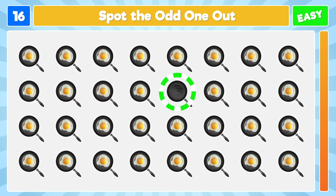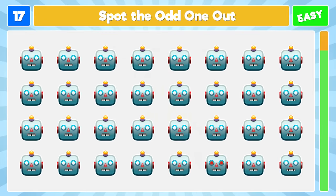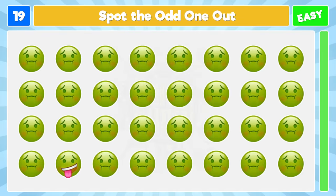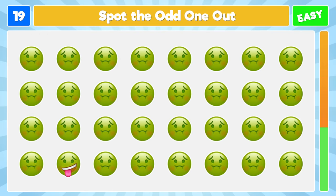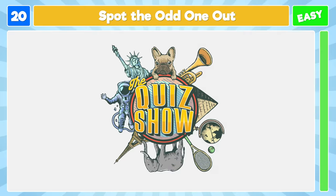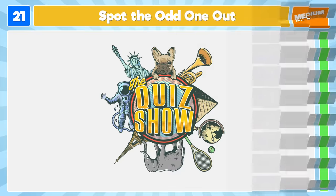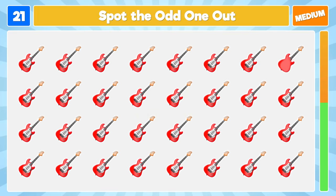Did you spot the odd one out? Spot the odd one out. And stop! Spot the odd emoji out. That was the last easy question. Moving on to the medium questions.